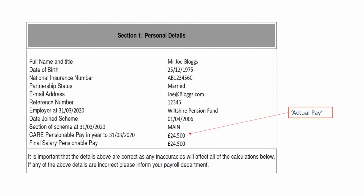And then the last figure is your full-time equivalent pay, which for those of you who were in the scheme before 1st of April 2014 will be used to calculate your final salary benefits. If you joined the scheme after 1st of April 2014, then you won't have any final salary benefits, so this will show as 0, as it won't be applicable to you.